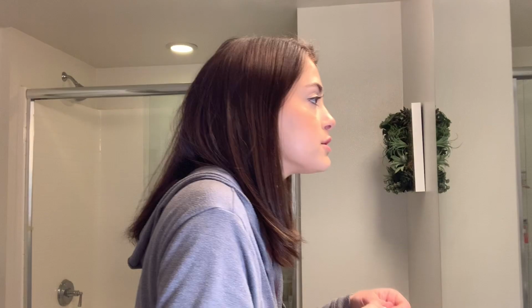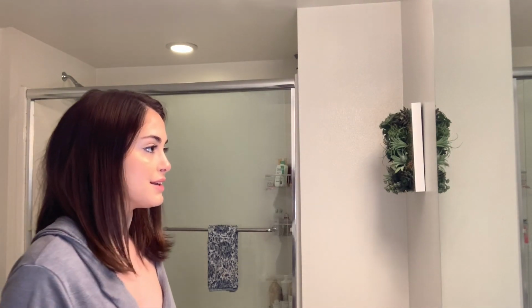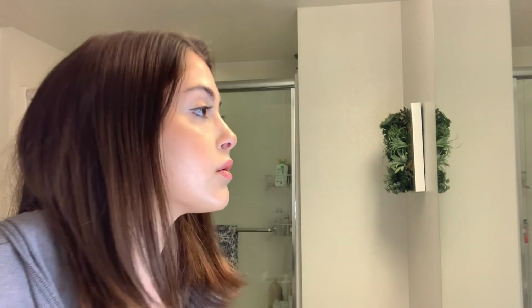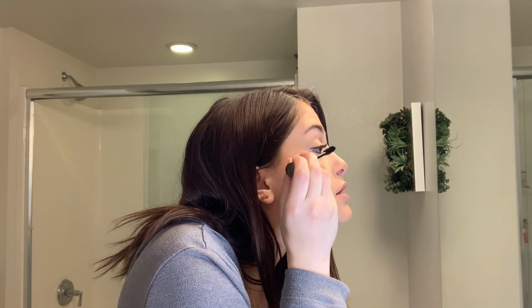Okay, this might not be the best eyeliner I've done, but I'm also not mad at it. I'm not mad at it. And I'm done. I did my eyeliner. What the? Oh. And last but not least, for my makeup, I use my Urban Decay Perversion Mascara. This is $13.